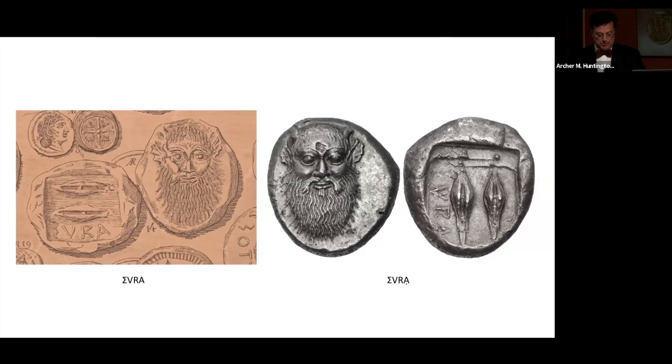Considering the letter forms of the ethnic, you now have much more leeway for dating the coin. The upper limit is Boehringer's Group 1, which terminates around 485 BC. The lower limit is provided by the upsilon, which was to change its form during the 430s.